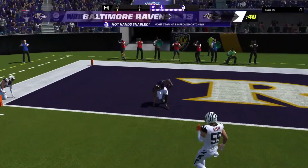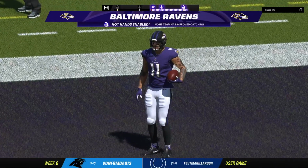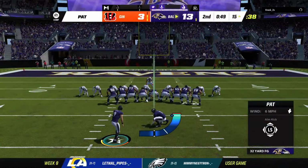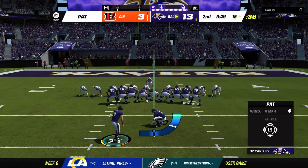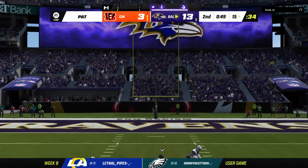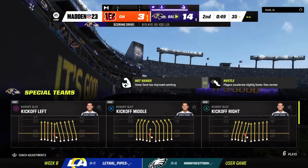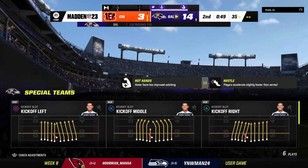That's going to be caught. Touchdown. Mike Evans. His 10th touchdown of the season, 2nd of the game. And the Ravens will extend their lead in the final minute of the half. Tucker able to connect on the extra point, and that pushes the lead up to 11.